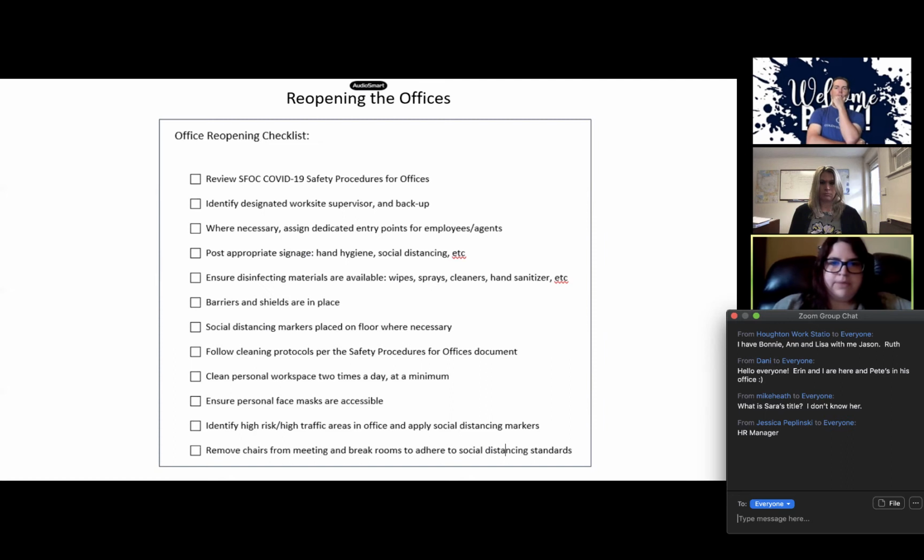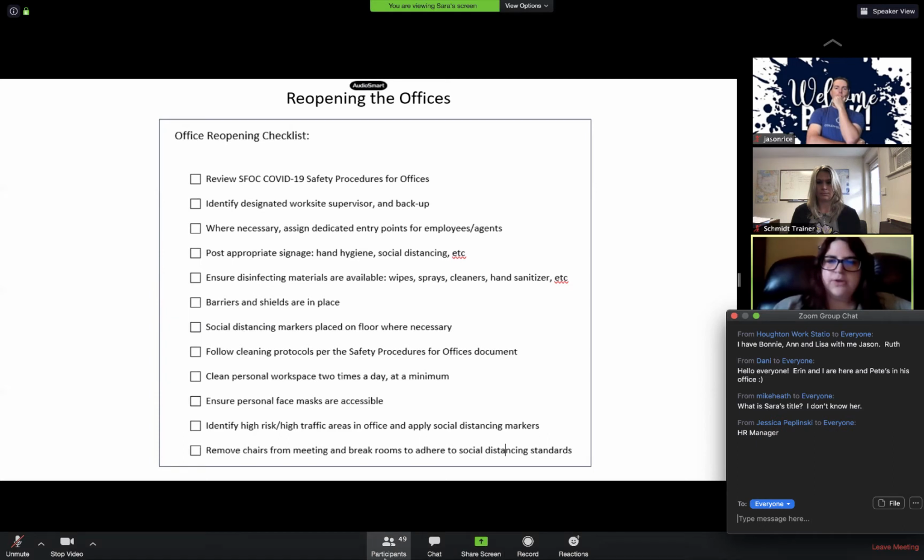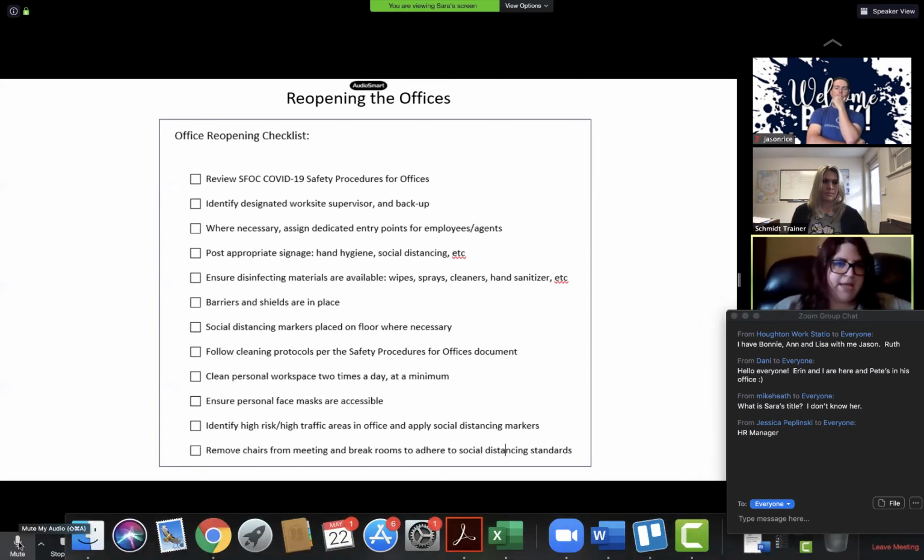Ensure that you have all of the materials that you need in place, such as the barriers and shields, which Carrie, correct me if I heard you correctly this morning, have not arrived yet, but they are coming. Also disinfecting materials, hand sanitizer, and your masks as well. We are providing masks for you. You have to order them through Schmidt Resources if you have not already. But you also should have your own mask on hand for day to day wearing prior to being in the workplace.